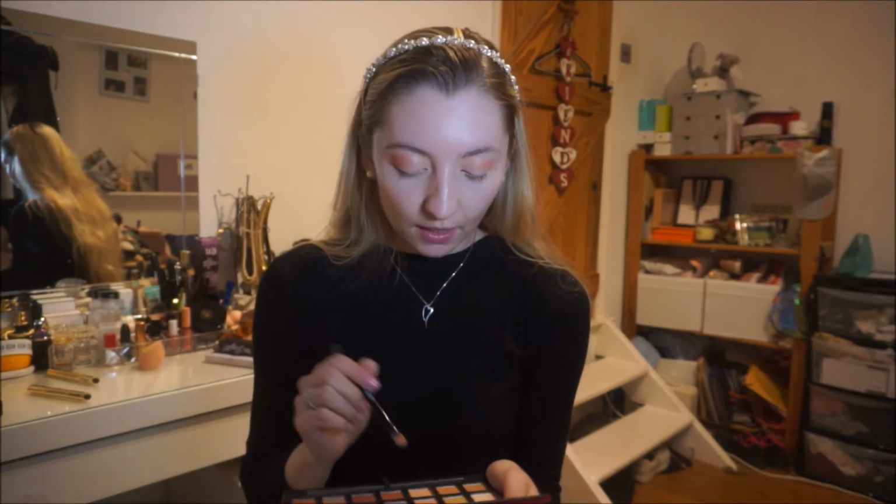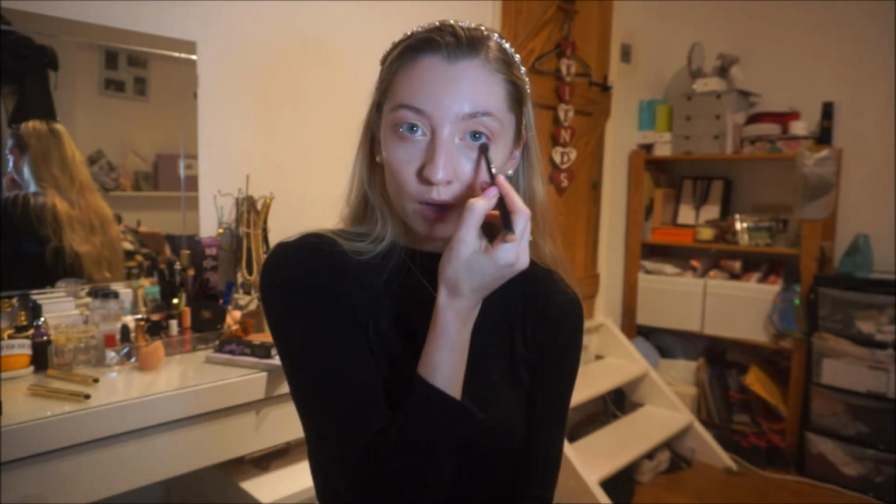What I've done is I've got the Renewal one, that kind of sparkly one, and I've just gone from my inner corner and just on my lid and tried to blend it in. And then I've also done it across my lower lash, and then I've got the Vitality and gone from this kind of corner upwards. I don't know why I'm being so dramatic, but I think when you put it on the lower lash it does open your eye up a bit more.